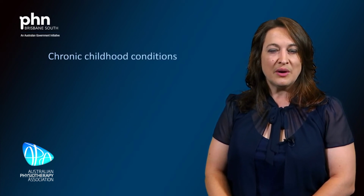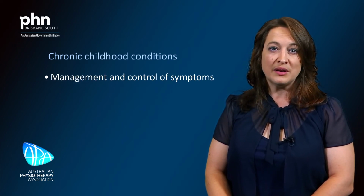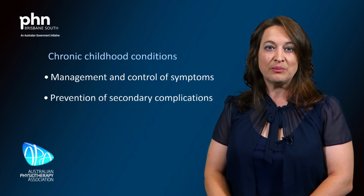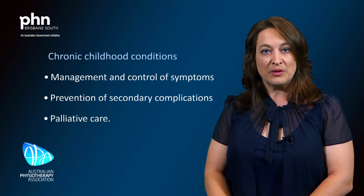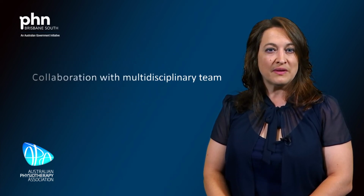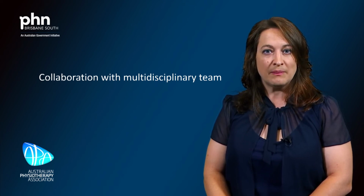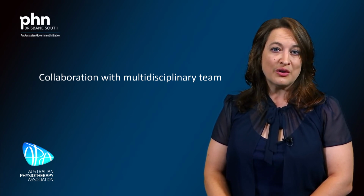Physiotherapists working with pediatrics can even assist children who have chronic conditions such as cancer. Physiotherapy may be required for management and control of symptoms, prevention of secondary complications, while aiming to improve both quality of life and functioning. Physiotherapists can also play a role in palliative care. Considering the large spectrum of symptoms pediatric physiotherapists can treat, it is not surprising that they can often collaborate with multi-professional teams with many professionals, including teachers, coaches, pediatricians, neurologists, and dietitians, to name a few.